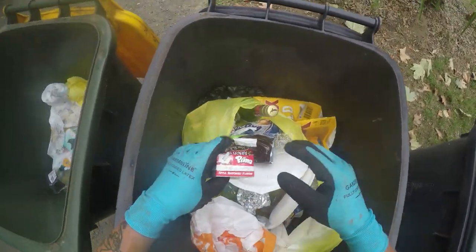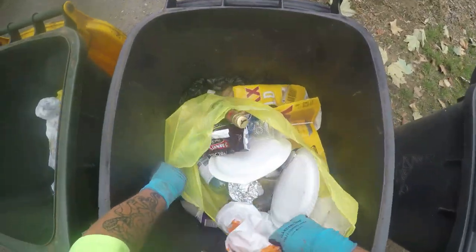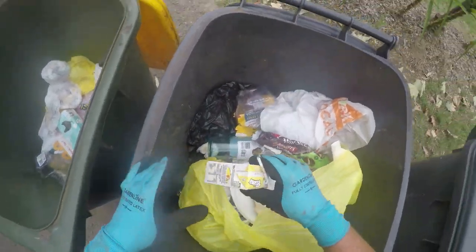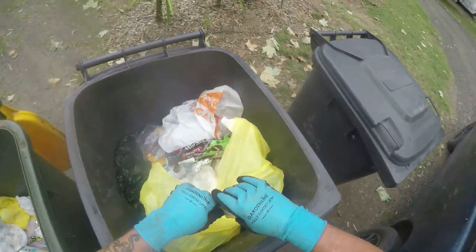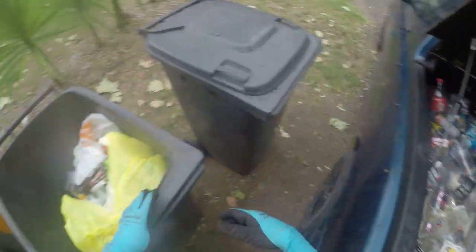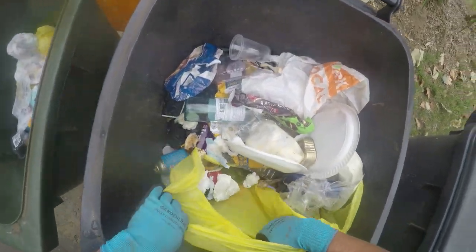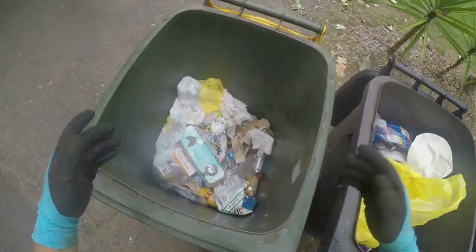I get more of this than what I do in scrap metal, so this is why I do this. And this is quicker money than scrap metal. It pays more than what scrap metal does. When you add it up, I'm taking home per day a bit over $100, $120, so that's pretty damn good. And I'm only going for about 3-4 hours.